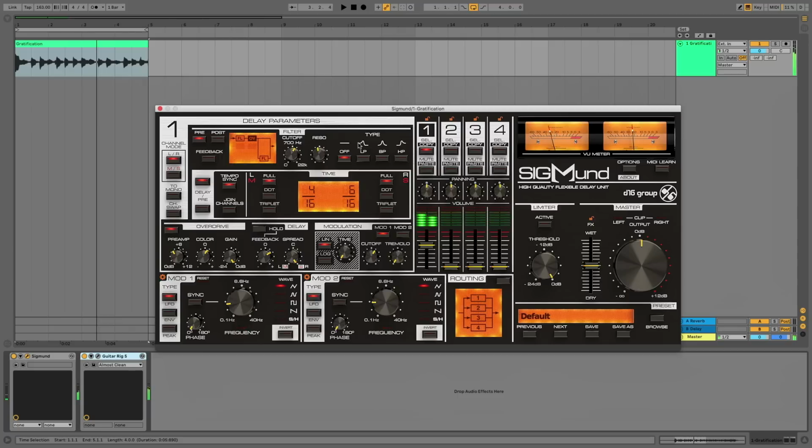That really is the tip of the iceberg, because you have 4 delay lines, all with the same functionality. You've got limiting, you've got routing, absolutely tons of stuff to make your guitar sound sweet. Okay guys, I'm afraid it's time to stop strumming, because that's the end of our top 5 guitar effects.